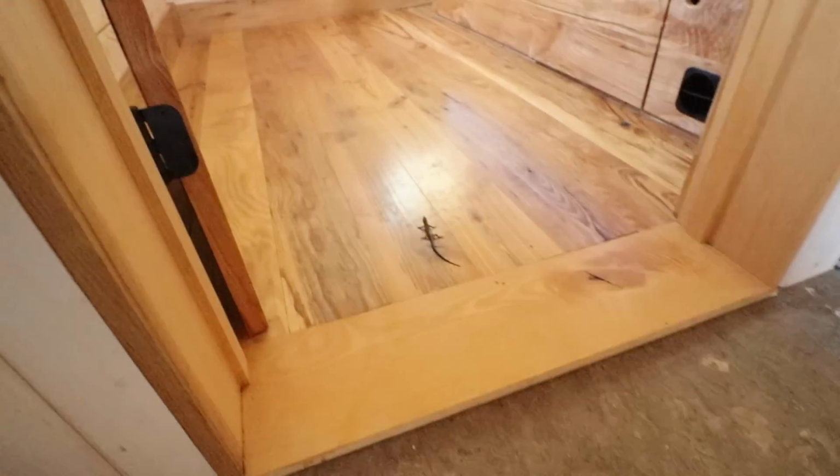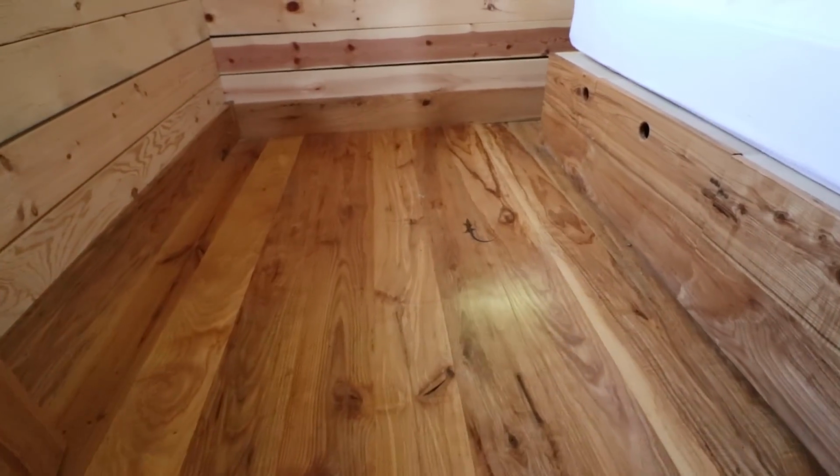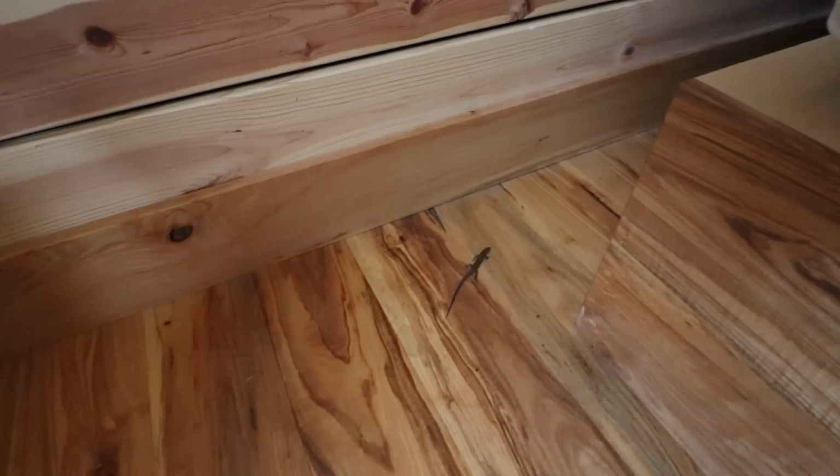Look at this little fella. Somehow made it inside. Oh. Where'd he go? There he is. Hey, get off my floor. I guess he's not doing any harm. Must be nice and cool in here for him.